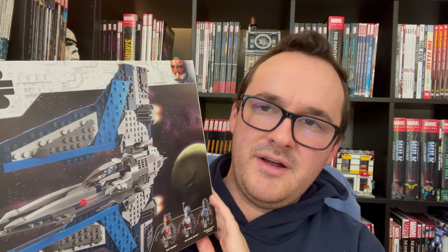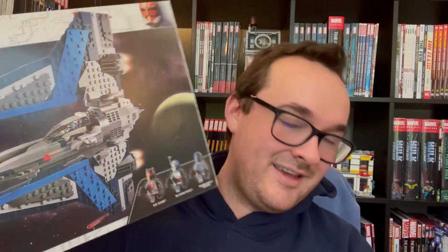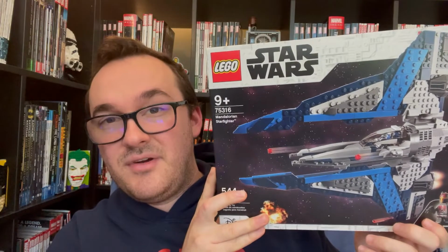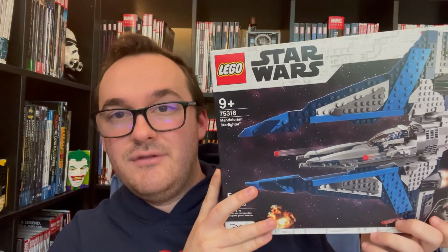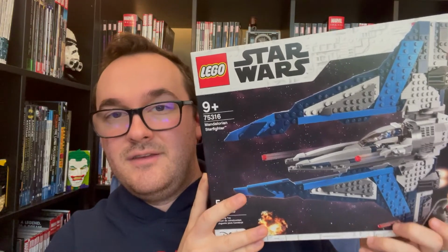I think the original price for the other one was $50, so this has gone up by $10, but I actually got it for less than $50 with the discount. So again, I can't say it enough. If you guys are looking to get some Star Wars sets for discounted prices, definitely check out a Costco near you if you are able to, because this is very cool, and I'm very much looking forward to building this.